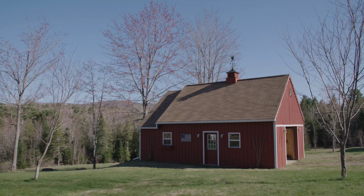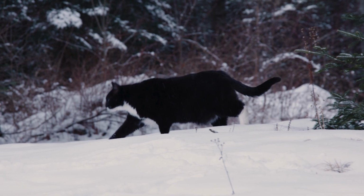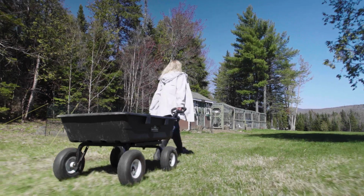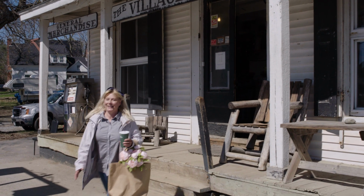I live in rural Maine with my husband, flock of chickens and ducks, 2 dogs, and an indoor-outdoor barn cat. We moved to Maine for the peace and serenity. We wanted a simpler life and to step back in time where there are still corner stores and your neighbors know your name. Welcome to my farm.